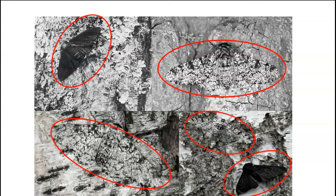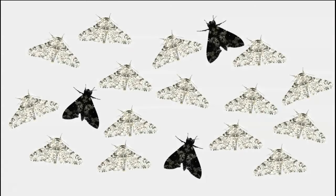The light-colored moths had an advantage for survival. Their color helped them to blend into their environment and hide from hungry predators like birds. The dark-colored trait was a disadvantage. Moths with this trait were more easily spotted by predators and had a lower chance of survival. Since the light-colored trait had an advantage for survival, it was more commonly seen in the population.